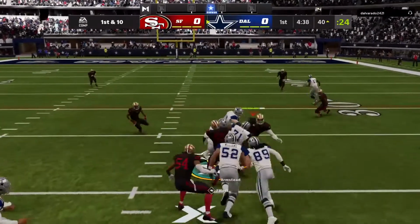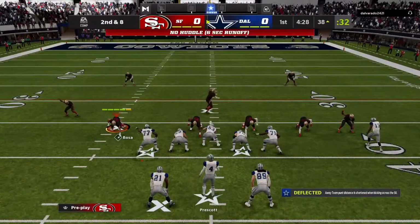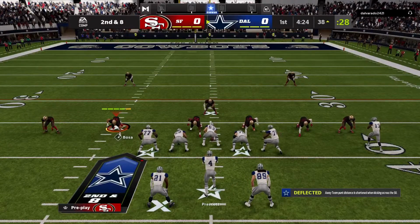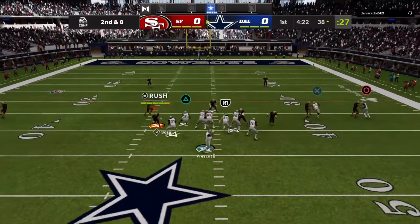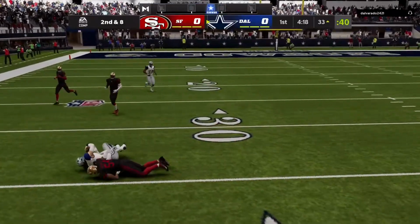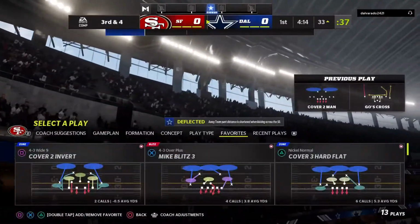From the shotgun, a give to Elliott. And he only manages a couple here down to about the 38-yard line. The last run good for 2. Here's 2nd and 8. Out of the gun. Here's Prescott. This to Jarwin. He'll be hit down at the 33, 5 yards on the play.